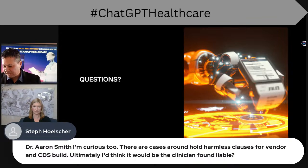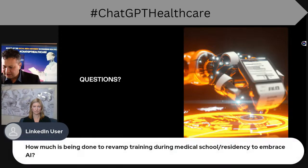Anyway, I think this might be our last question. Let me put it up. How much is being done to revamp training during medical school and residency to embrace AI? I wish I knew more.